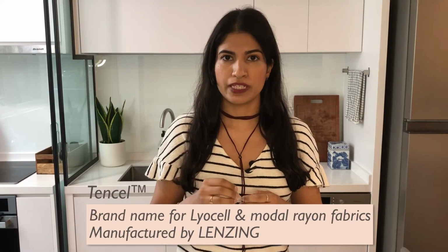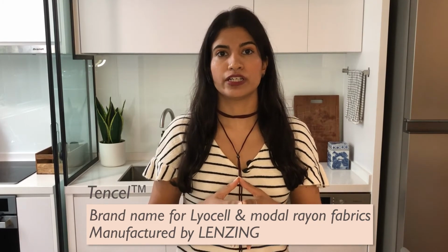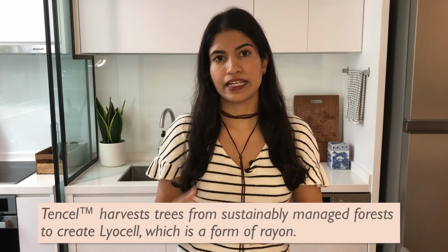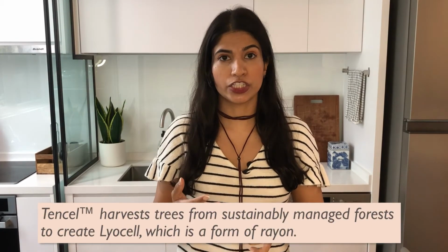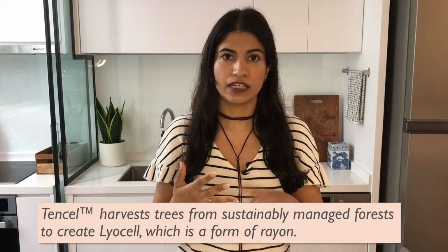However, for some good news, there are some sustainable rayon fabrics, and these are referred to as Lyocell and Modal. You may be familiar with the name Tencel. So Tencel is basically a brand name, and the company which makes this brand is called Lenzing. Lenzing is an Austrian manufacturer, and they produce the Tencel brand, which covers Lyocell and Modal fabrics. The reason these fabrics are sustainable is because Lenzing sustainably harvests the beech trees and the eucalyptus trees that are used for their Modal and Lyocell fabrics.